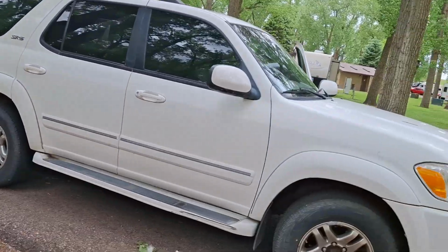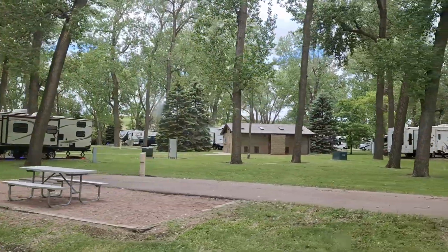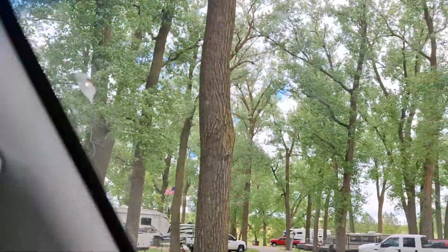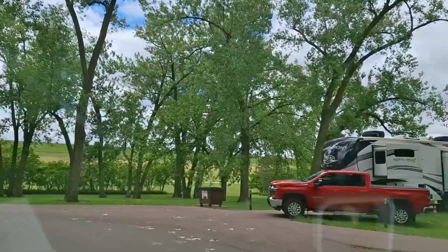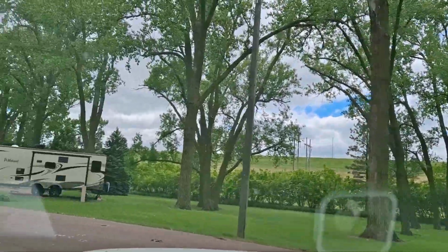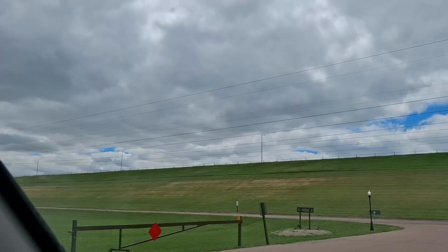Yankton, South Dakota. I just took a hot shower in that shower house. Very enjoyable. Best shower I've had in a while. The last few days I've been in Vermilion at the city campground there. It's only $10 a night and they have showers, but they're not very hot. They're just lukewarm.